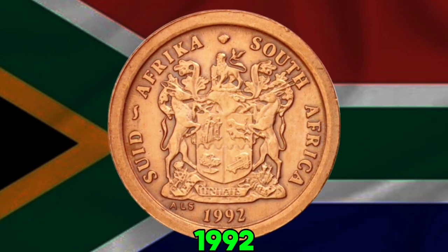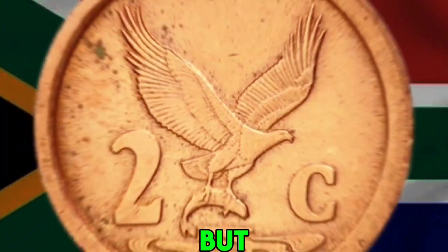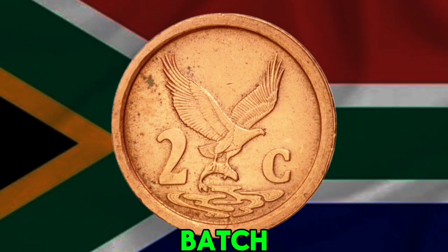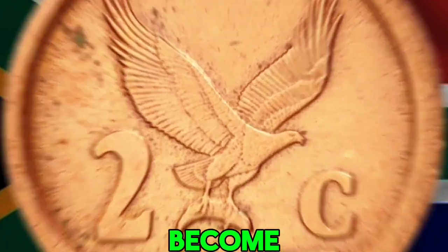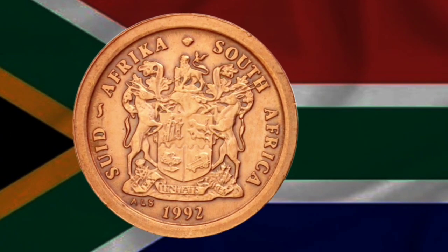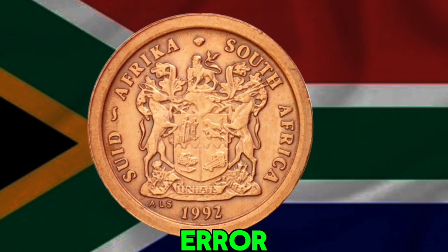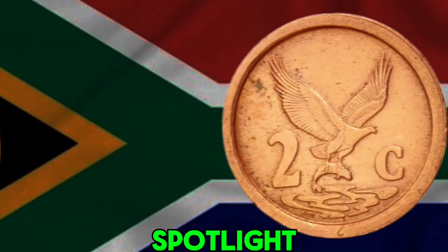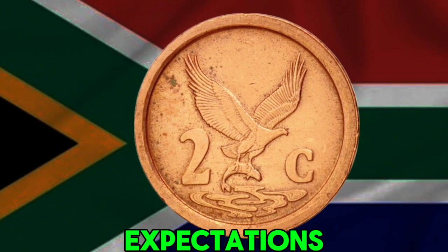In 1992, South Africa introduced a new coat of arms, but not all coins immediately reflected this change. A small batch of 2-cent coins was mistakenly minted using the older obverse design. These are the coins that have become legendary among collectors. It is believed that fewer than a few hundred of these transitional era coins exist. Their rarity has pushed them into the spotlight of international coin auctions, where bids have exceeded expectations.